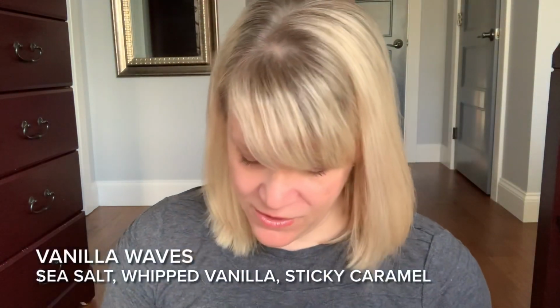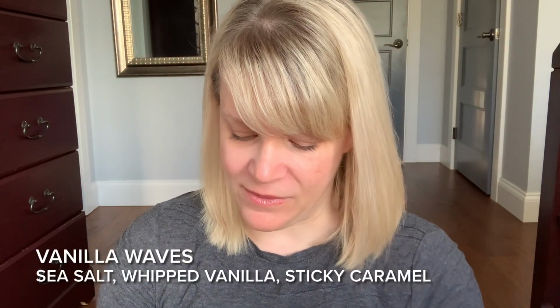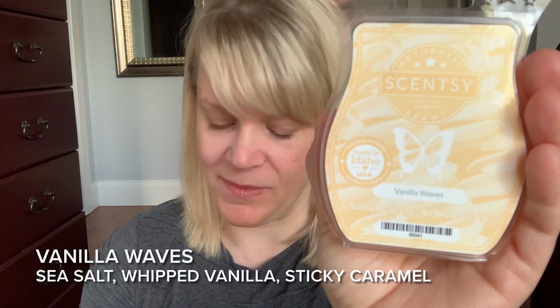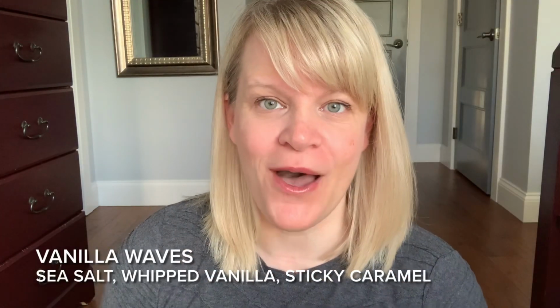All right, the next one is a new release. I did find this one very long lasting for a bakery scent, so I wanted to include it. I was impressed with its performance. For me, it's about a medium intensity scent, but very long lasting, and it is Vanilla Waves. So let me read you the scent notes for Vanilla Waves. It says sea salt and whipped vanilla crash into sticky caramel for an elegant fusion of opposites.